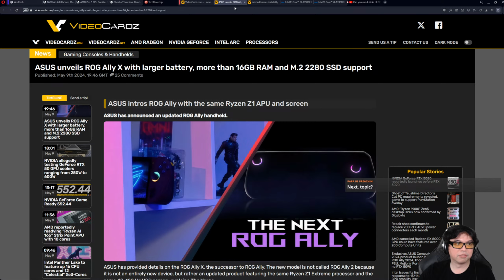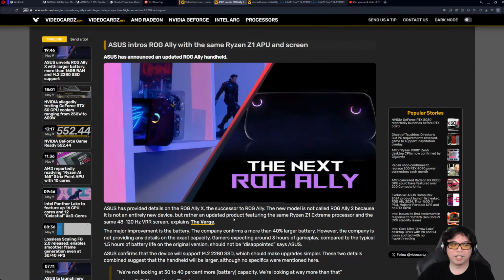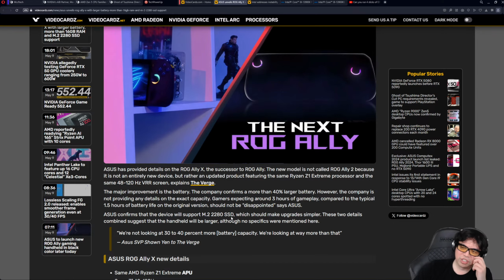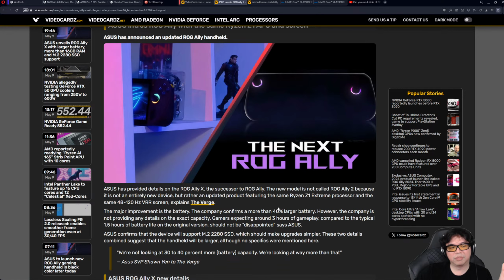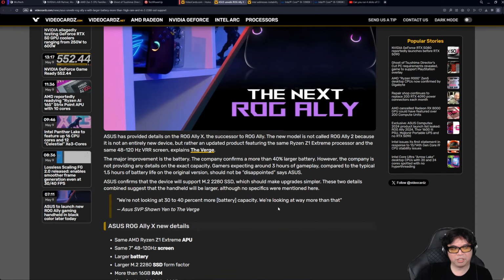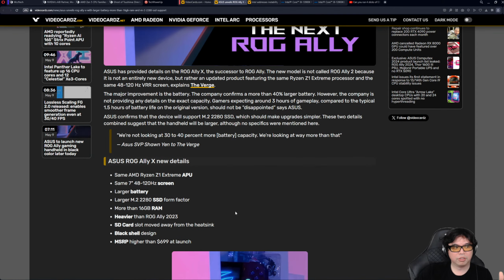The next one, we're probably going to do relatively quick. ASUS unveils ROG Ally X, or 10, I don't know. I don't think this should be pronounced 10 because there's only like one ROG Ally. I don't know why they didn't just call this the ROG Ally 2. But the successor to the ROG Ally, I think Valve is supposed to release a newer Steam Deck, if I'm not mistaken, at some point soon.